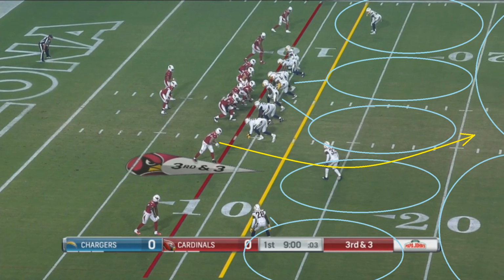So for the Chargers, there actually is a way they can stop this. If one of their players in charge of taking away the midfield does end up going deep to make sure that he's covering that Cardinal who is trying to get open, then for the Cardinals, that's still fine, because they have their number 1 receiver on the bottom half of the screen running that route right there, which would be a perfect route if a Charger does run too deep, because now all Kyler has to do is just hit that receiver, and they're able to pick up the first down.